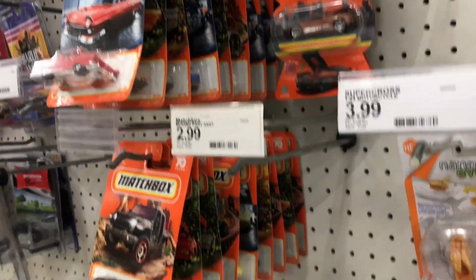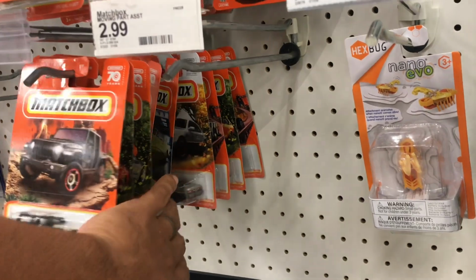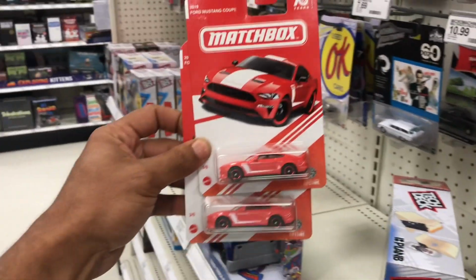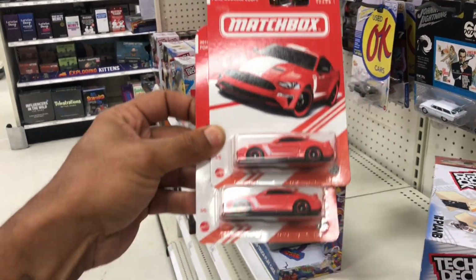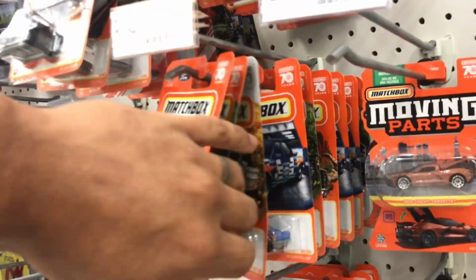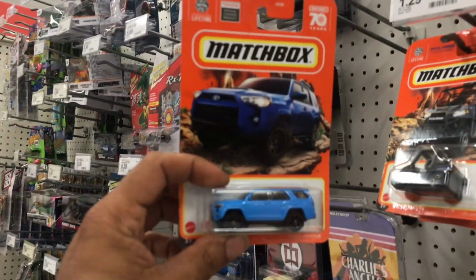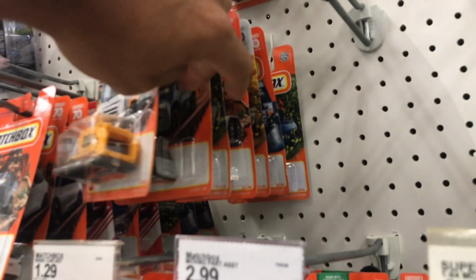Down by Target, and the employee just stocked up the pegs with some new Matchboxes. And check what I found on the pegs. Got the new Matchbox Target Red 2019 Mustang Coupe. Very nice. Let's check out the other cars they got on the pegs as well. It's the second time seeing the blue Ford Runner. Now I got one to open up. Let's see what else they got.